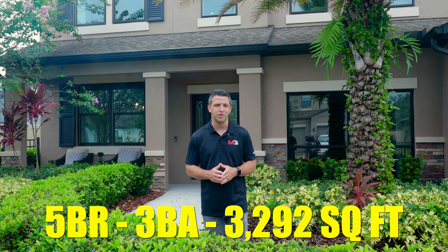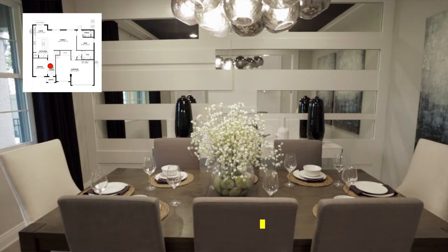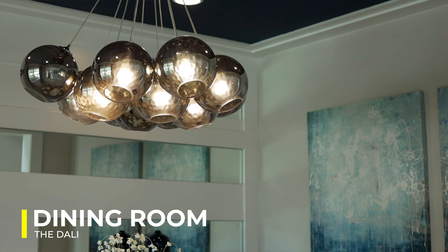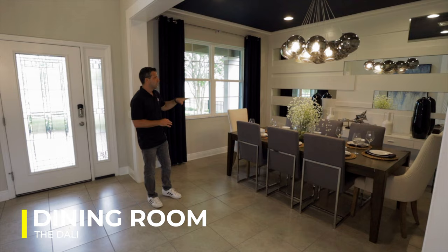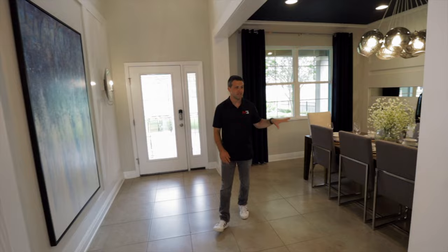All right, so it is hard to beat that outside elevation of this MI model. But once we come inside, the beauty just continues. Right when we first walk in, to our left-hand side, we've got this formal dining space. It has like a mini tray ceiling, right? It's not real deep, but it still has that look. Love the paneled glass wall. And I mean, you can fit 10 people at this table if necessary. So it's really nice formal space, and you're gonna need that in a home like this.